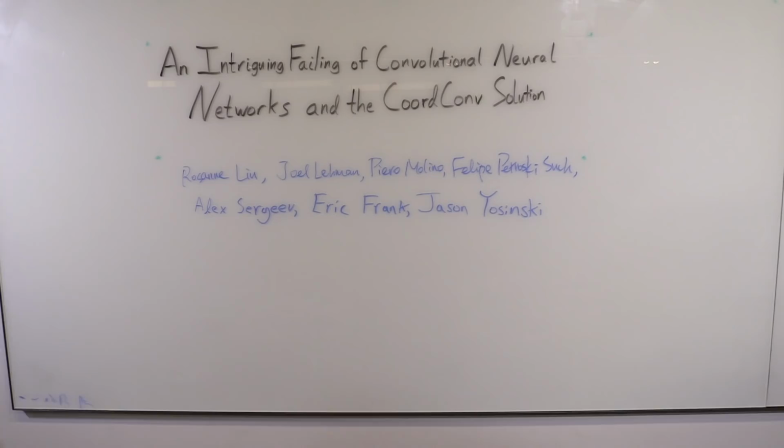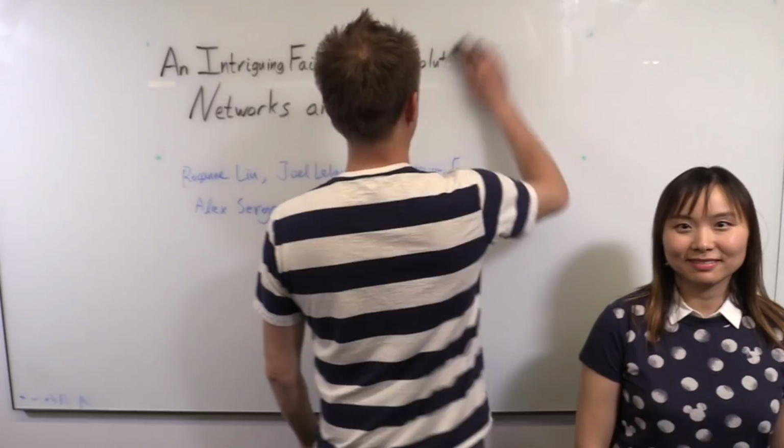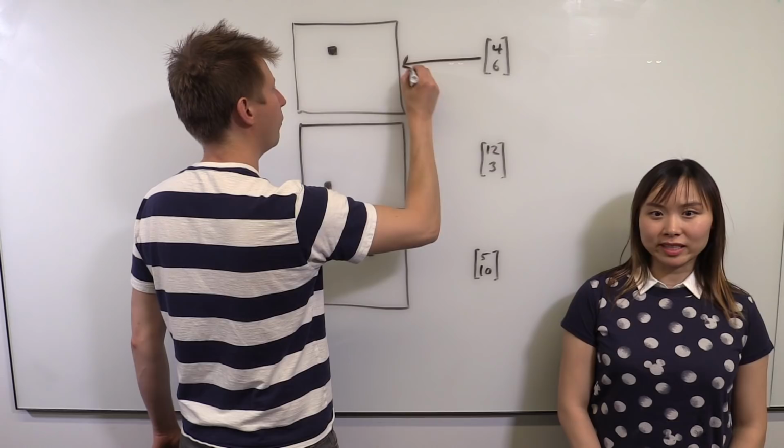Today we'd like to tell you about a strange way in which convolutional neural networks fail. To illustrate the problem, let's consider a toy task. Say you have a set of images where each has one pixel on. And for each image, we know the IJ coordinates of that pixel. Imagine we'd like to train a neural network to paint the image from coordinates.